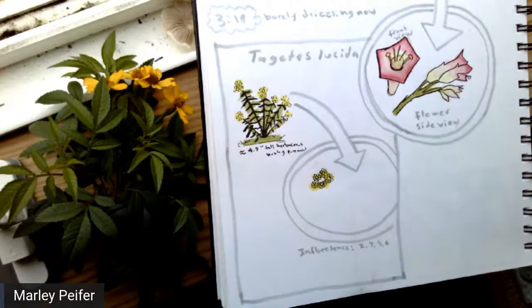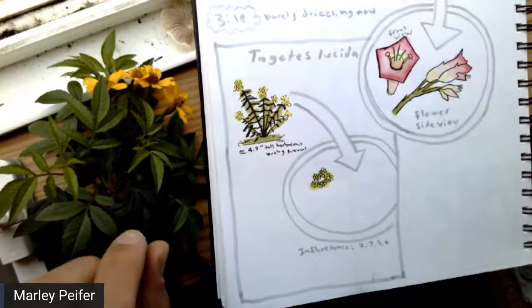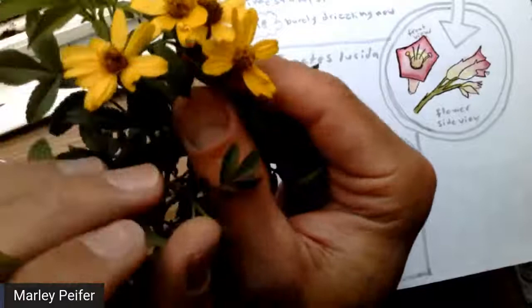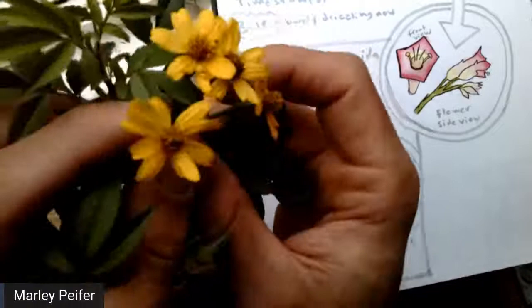All right, so now let's get into the nitty-gritty of this flower. What distinguishes the Asteraceae? Well, it used to be called the Compositae, because it's a composite flower. So there's multiple flowers combined into one.